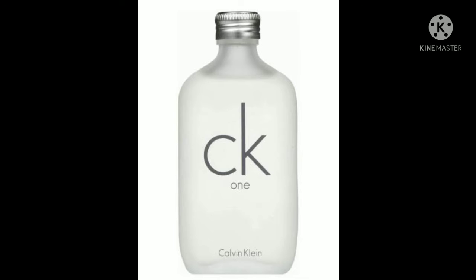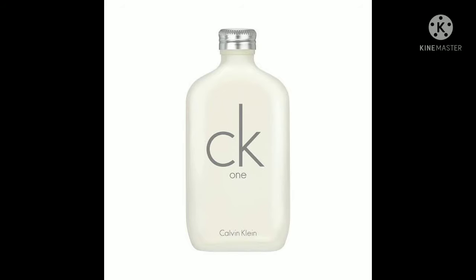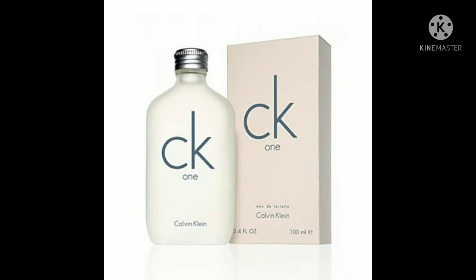Let's talk about the CK1 perfume. This one belongs to the same series of Calvin Klein. It's a bit different from CK1 Shock. As I previously discussed, CK1 is a unisex perfume which can be used by both males and females. It's not that long-lasting. It's dull in performance, but still worth buying, worth using. It's a bit more expensive than CK1 Shock, but still do try it at least once.